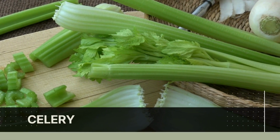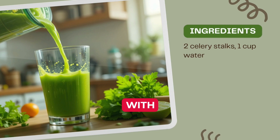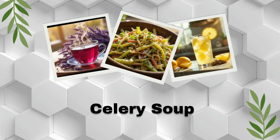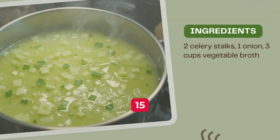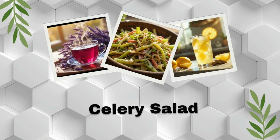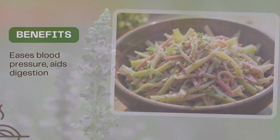Celery acts as a diuretic to reduce blood volume and pressure. Blend celery stalks with water, strain, and drink fresh. Sauté celery and onion, add broth, simmer for 15 minutes, blend, and serve. Toss chopped celery with olive oil and lemon juice, then serve fresh.